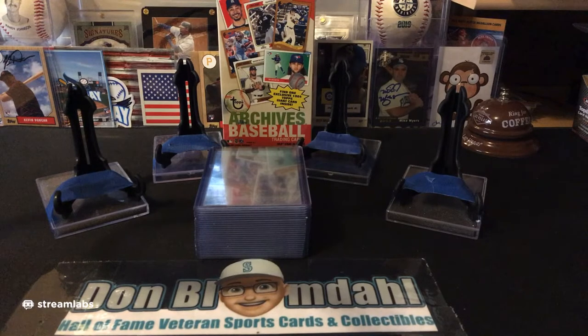We got a minute or less to go, and then I will get into highlighting each of these 26 cards in this 1992 Denny's Grand Slam set.